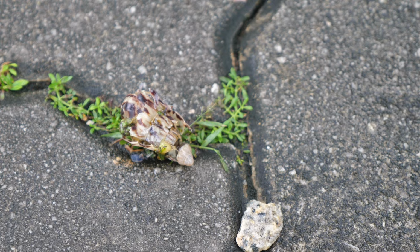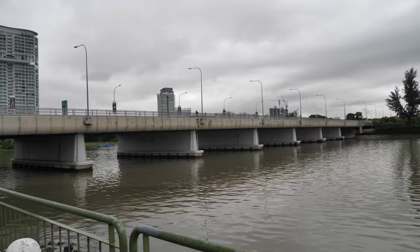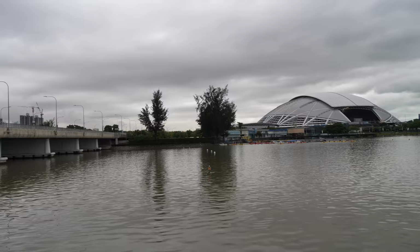Oops. Accidentally crushed a snail. I probably should be more careful. So this is where the river merges together to form the bigger river, the Kallang Basin. And that in the background, that is the National Stadium of Singapore.